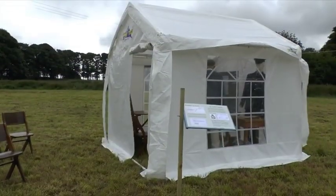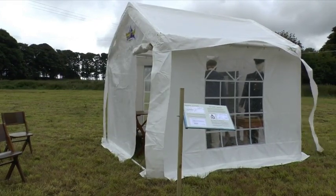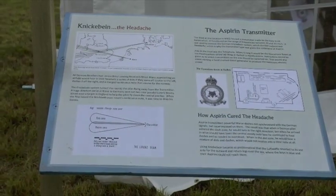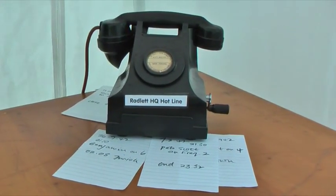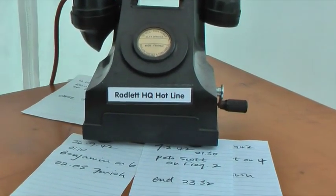On to the tent at the Aspirin Shed location. Outside was a panel explaining the Knickebein system and how the Aspirin transmitter dealt with it. Inside was the vital telephone link to the 80 Wing control room with some notes on which transmitters to switch on and their frequency settings.